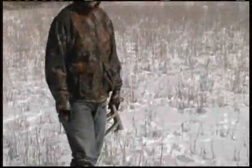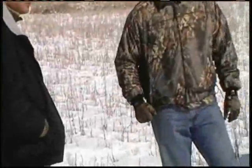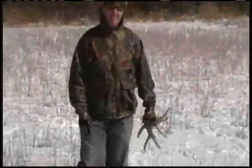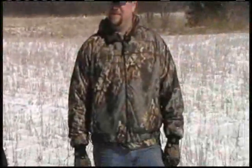Okay, we're going to show you something right here. You aren't going to believe this. We just got done. We're heading back to the four-wheelers. Mark was coming back to the edge of the field. Mini blast right there. He's got his head down. And we're doubling back to go get the four-wheelers.